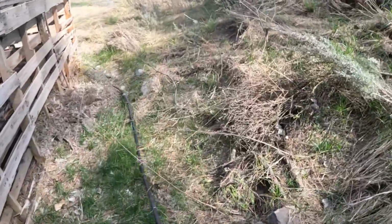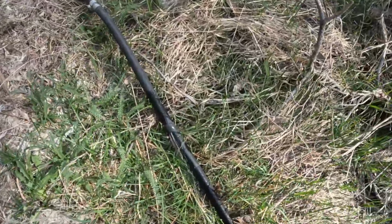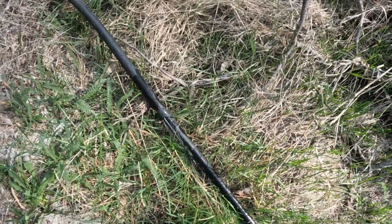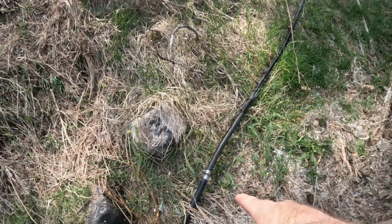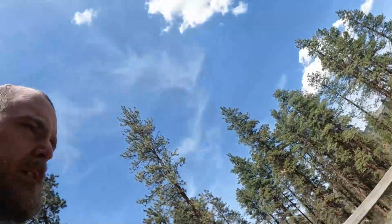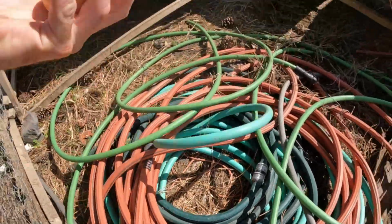Here she is. Tried to fix it, but was not successful. So all I really got to do with this one though is cut it, reattach it right there. That's an easy fix. But the other one's not going to be so easy. I need to get one of these oranges. What the heck? Seriously.